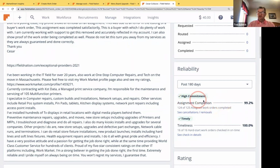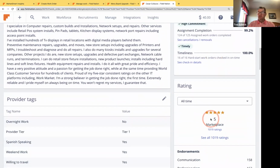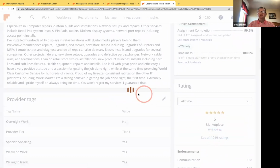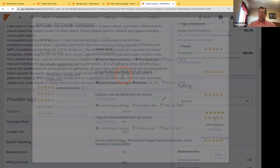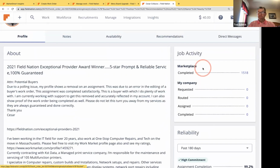Caesar has completed 124 of 125 assignments. He called in sick once over the last 6 months. That's pretty good. He's been on time every time. We can see his all-time ratings. There's 1,019 of them. Been rated as a 5-star technician 977 times and a 4-star technician only 42. I can tell you, I've looked at a lot of profiles. This is one of the very few that there is nothing below a 4-star.